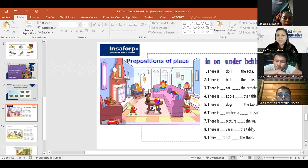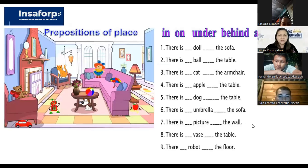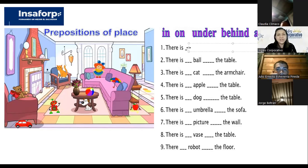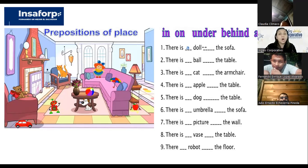Okay, so now, let's look at this picture. Prepositions of place. We have a lot of things here in this room. And we have in, on, under, behind, at, and between. Between is in the middle of two objects or two things, okay? So you're going to help me complete using the correct preposition of place. For example, there is, and we use the article a. There is a doll on the sofa. On the sofa.